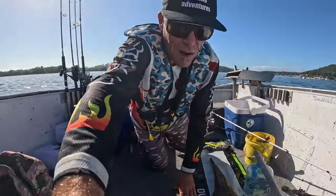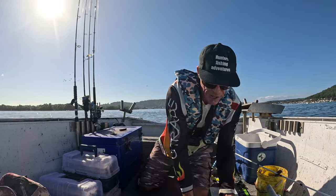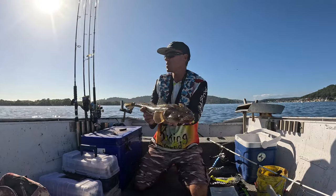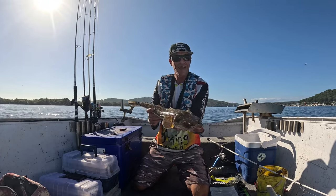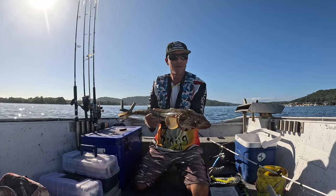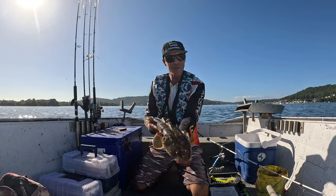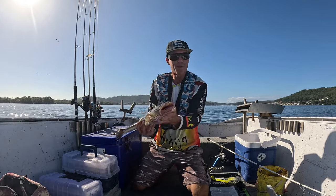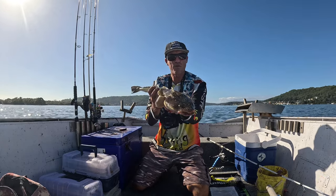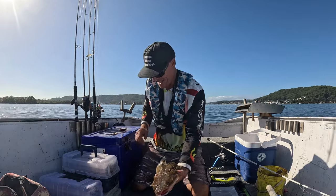Beautiful. All right, we're gonna give him a swim. Oh, there is a little bit of blood coming out of the gills on this guy. I may have damaged him a bit. I might keep him. I'd hate to put him back and he dies. I've got no fish to take home, so I might just take this one. One fish for the table. It's going to a good home. I don't like keeping them this size, but as I said, took a bit of blood, so put him on the ice. I'll cook a beautiful meal up with that. That'll be beautiful tonight. Feed the family.